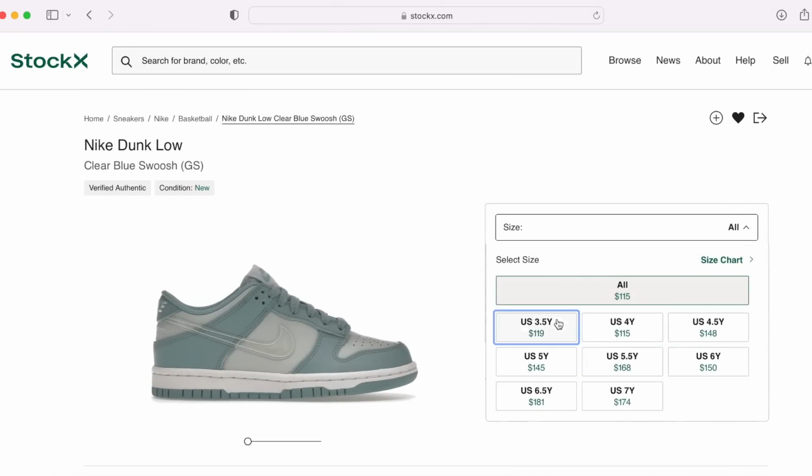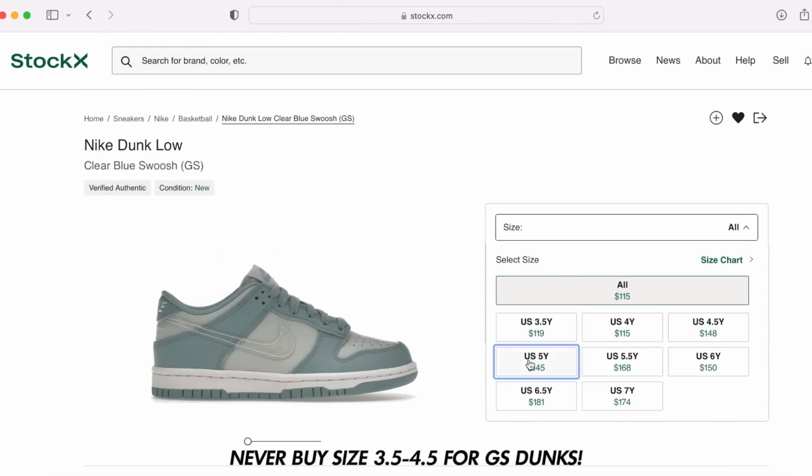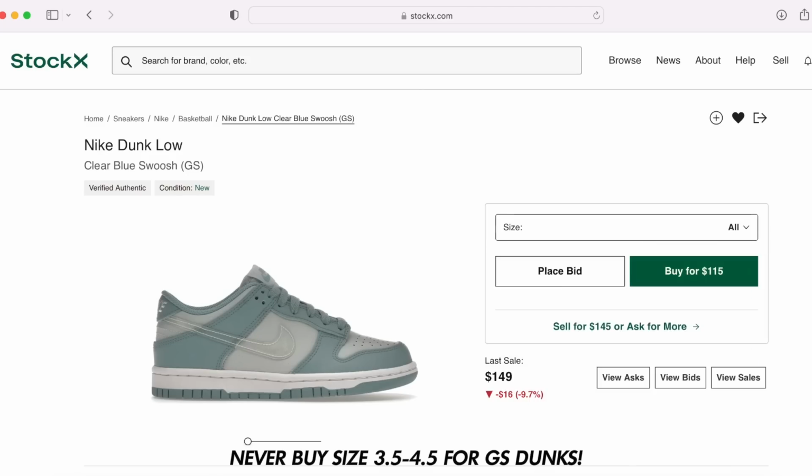It says $50 because I think it's averaging out these as well, but I only invest into the bigger sizes. So as we can see, 181, 174, and so forth. As holidays are approaching, I would highly recommend going on StockX, doing your market research. Let's look at one more and then I want to move on to Jordans specifically.